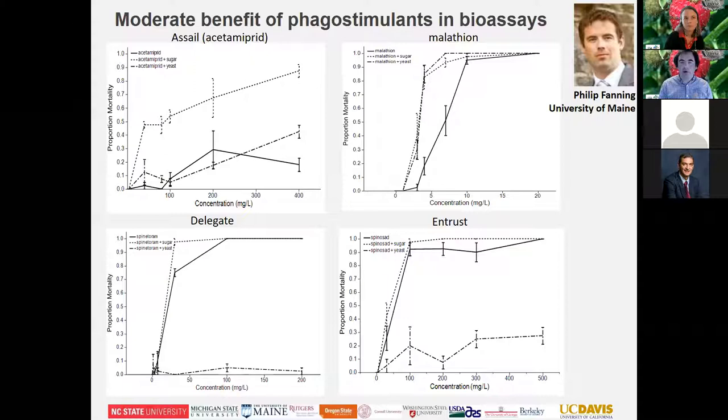If you go from the top right or top left across, you can see really acetamiprid benefited probably the most from sugar. In the dark line, you will see the active ingredient only. And then you have the fine dotted line, that is the active ingredient plus sugar. And then the other line, which is a dot and a longer line, is the active ingredient plus yeast.